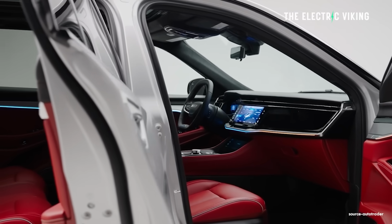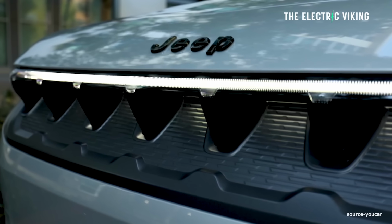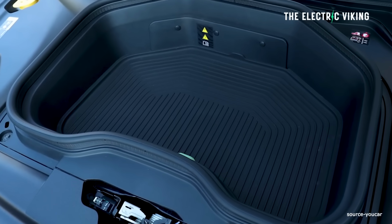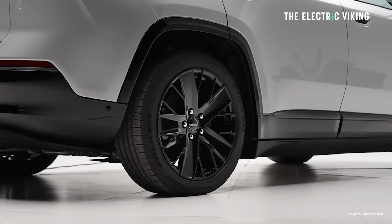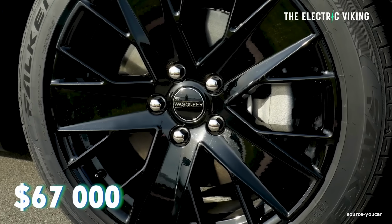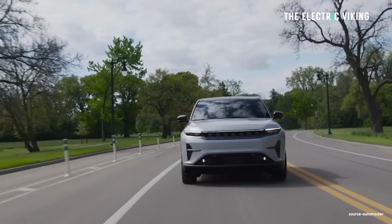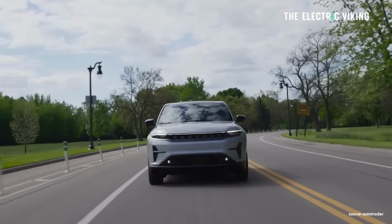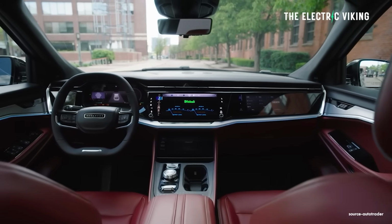Actually, it might be. Jeep have discounted the Wagoneer S by $25,000 US. The crazy thing is, Jeep is now selling these EVs for $43,000. The new 2025 Jeep Wagoneer S Limited starts at $67,000 US, which I actually think is not a bad price. I mean, it's not awesome, but it's actually not bad. $43,000 though, that is the best bargain EV in the United States right now.